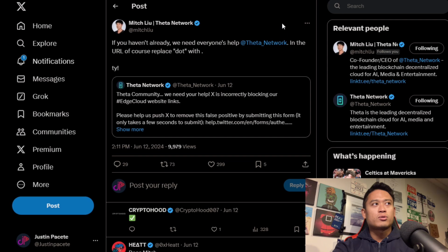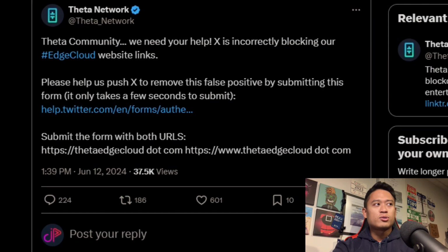I did mention this before. You can even see one of my previous posts about it. So this was on June 12th of 2024. And then Theta Network even says here, Theta community, we need your help. X is incorrectly blocking their Edge Cloud website links. Please help us to push X to remove this false positive by submitting this form.